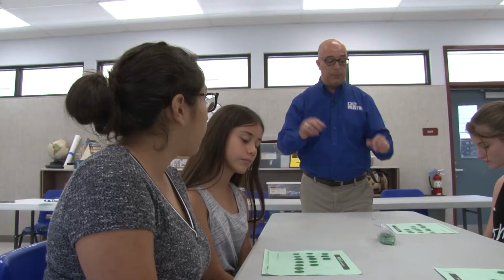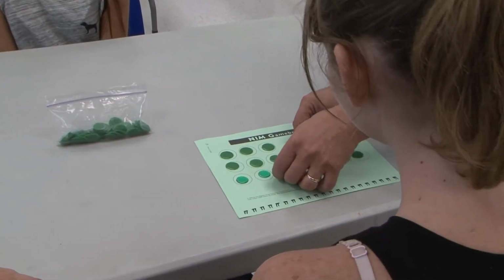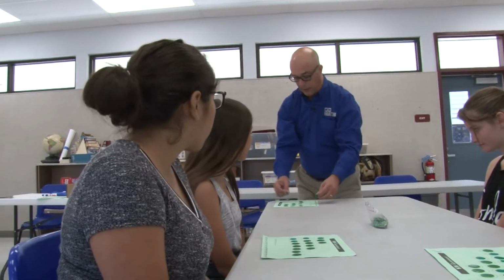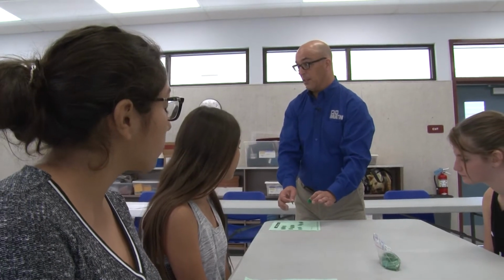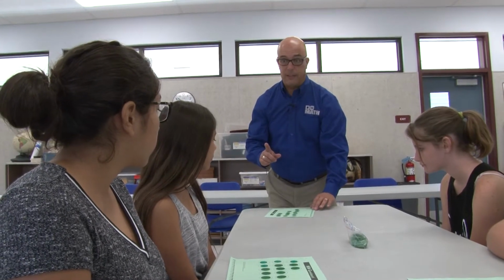So sometimes people go, oh, well, if they're not together, I can't take two. You could go like this and take two this way. I'll move it over here so you guys see a little bit. I could go like this and take two that way. It doesn't matter where they come from. They don't have to be next to each other. Okay? The goal is you want to be the person to take the last one or two off.